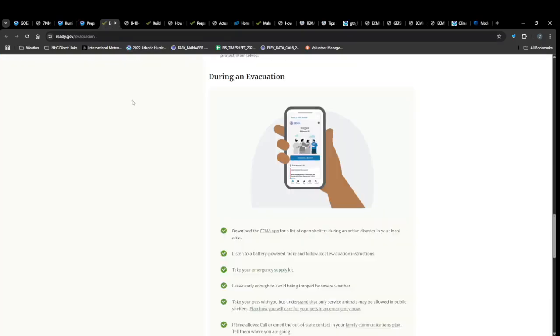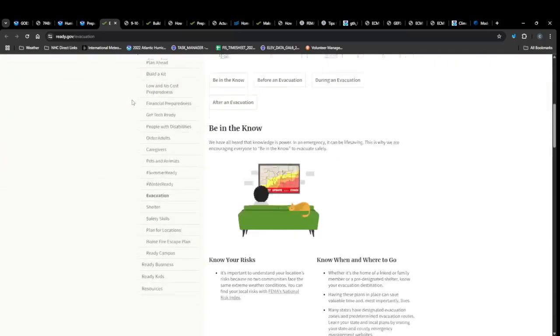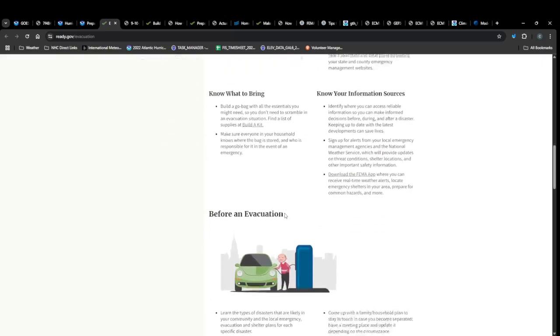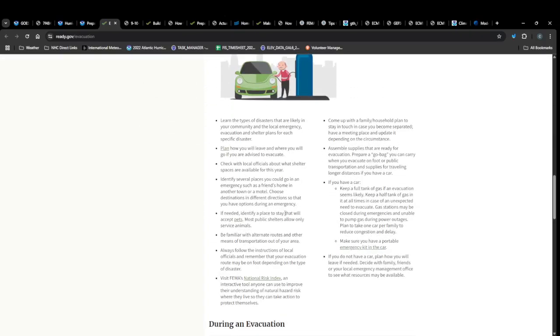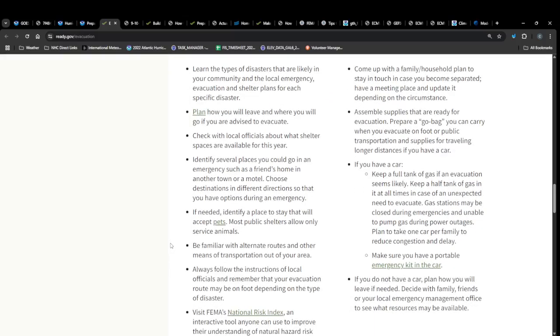Now, I've pulled up all the links. So what we have here in the first one is the FEMA evacuation. This is how you build an evacuation plan. What you need to do is to make sure, for one, you have a full tank of gas prior to leaving. 2, you need to identify the areas in which you are going to evacuate to. 3, you need to come up with certain paths and certain roadways that you are going to try to take, that you are going to be frequenting. And then communicate all of this to somebody else outside of the disaster zone.